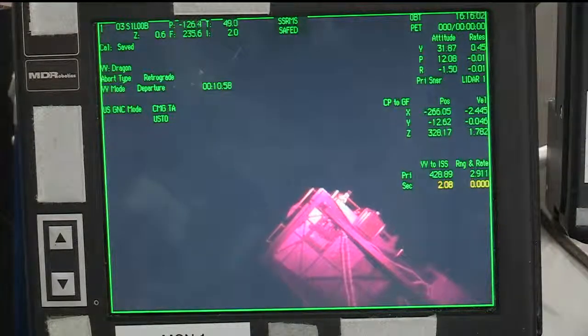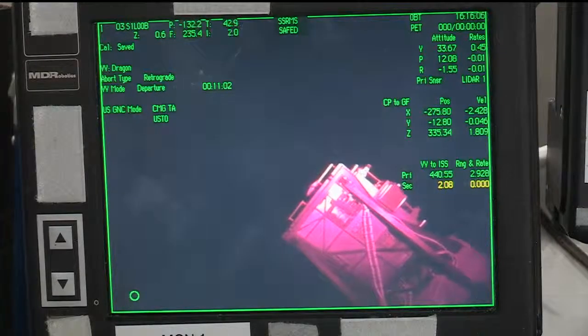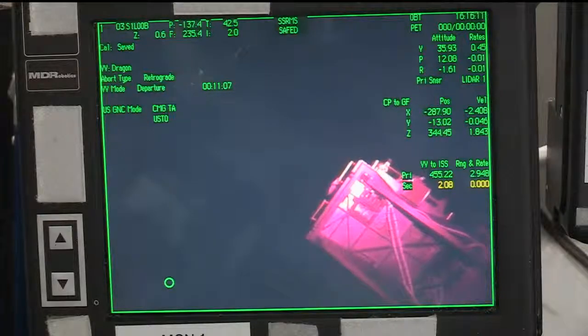And that was Capcom Brandon Lloyd confirming the third stage burn is complete and Dragon is outside the keep-out sphere, and a bid farewell to the Dragon cargo craft by astronaut David St. Jacques.